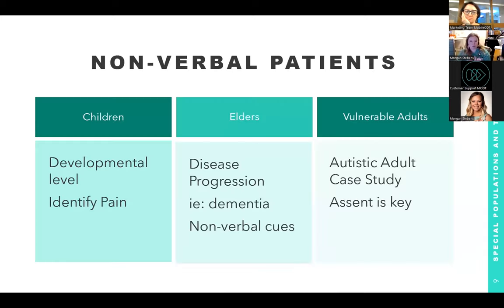In terms of nonverbal patients, it's the same as with a low level of information. You are not really getting any information from these people. And so it can really tell a story. It depends on, like, with kiddos, their developmental level, can they identify pain? Because that's a positive finding. If a patient has pain, it's a positive finding because it's not a normal finding, it's an abnormal finding. So you would consider it a positive finding.